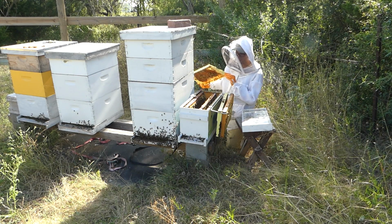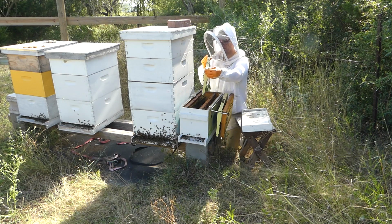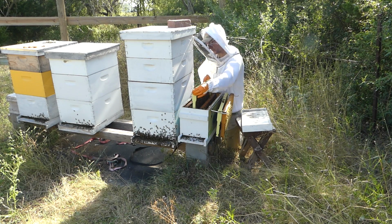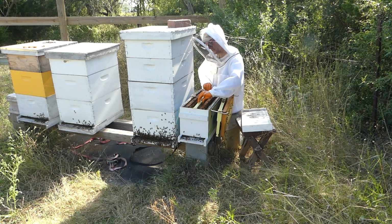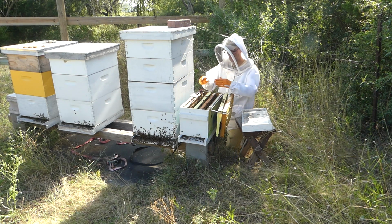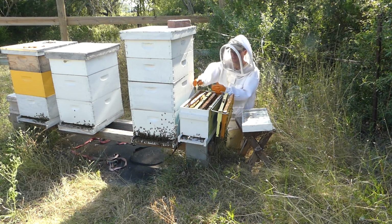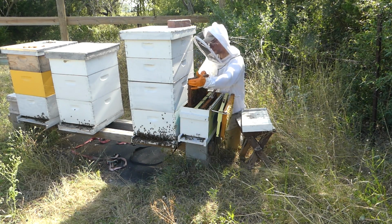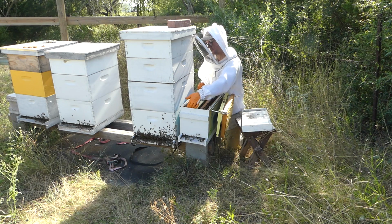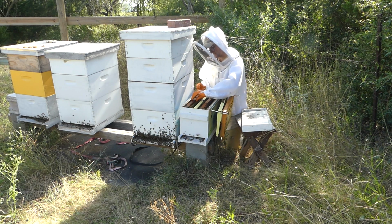No eggs. And actually, as I look at these other last two frames, I'm going to say that they probably did swarm. And now this is just half the hive that stayed back. So far I've seen no queen, no eggs. They have 2 queen cups, or queen cells rather.